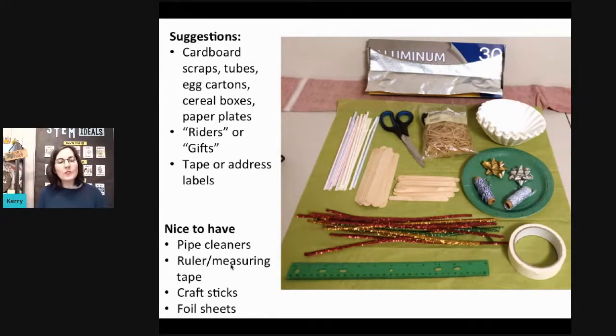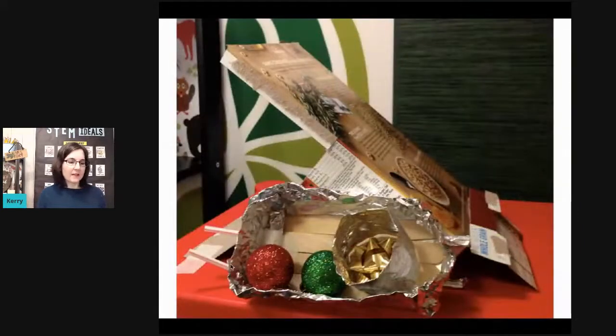Craft sticks and foil sheets are nice too, because a lot of the time the problem with the sleds and the slopes and the combination of the two has to do with friction, right? That's one of the science concepts we can extend upon. So foil can be a helpful way to smooth that out. But again, none of that's necessary.